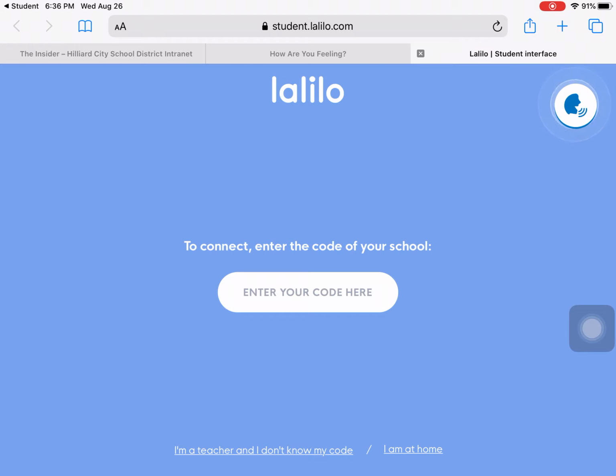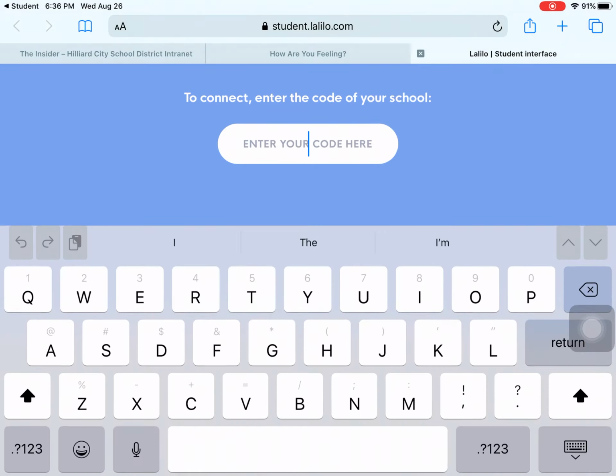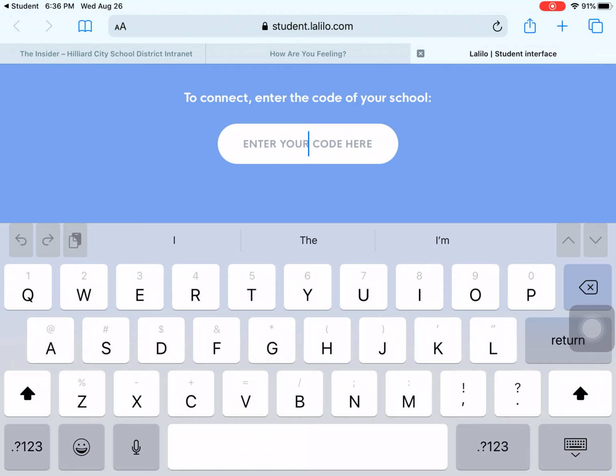Hello. To log in, write the code of your school. I'm going to enter my code. Now, for many of you, I put that code on your iPad on the inside cover. One of our families, the mom gets a gold star because she totally gave me the idea. It was a brilliant idea. And so some of you, I think there are a couple of you that I did not get that code on, but I will get it to you shortly.